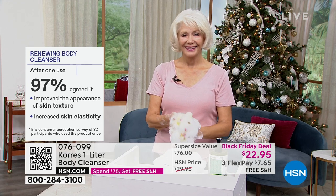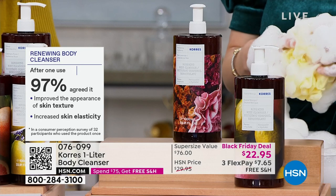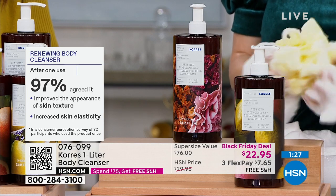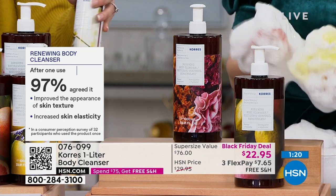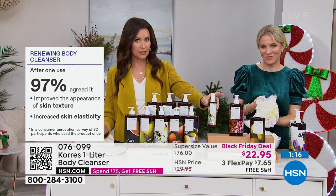Smoother skin just from taking a bath or a shower. Softer skin, more hydrated skin. And look at this too. Improving the appearance of skin texture, 97%. After one use, it increased their skin elasticity. I know, with a cleanser. And if you add that firming body oil, the elasticity, you are talking incredible visible results.